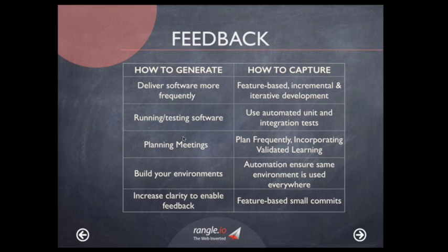And so how do you generate feedback? Well, the way we do that is we deliver software more frequently, and we do that using feature-based, incremental, and iterative development. We do more testing of software and running of software. We do that through automated unit and integration tests.